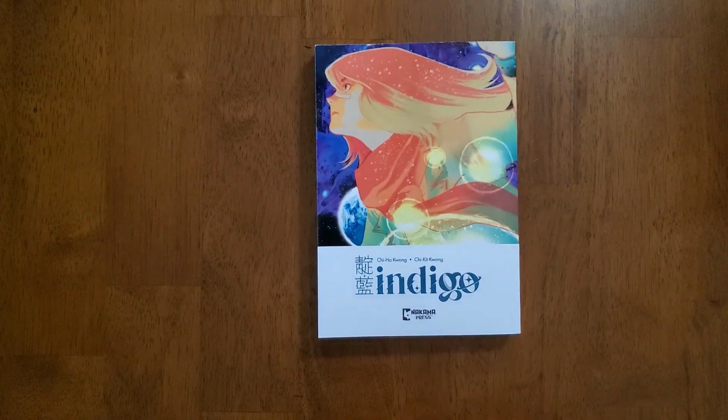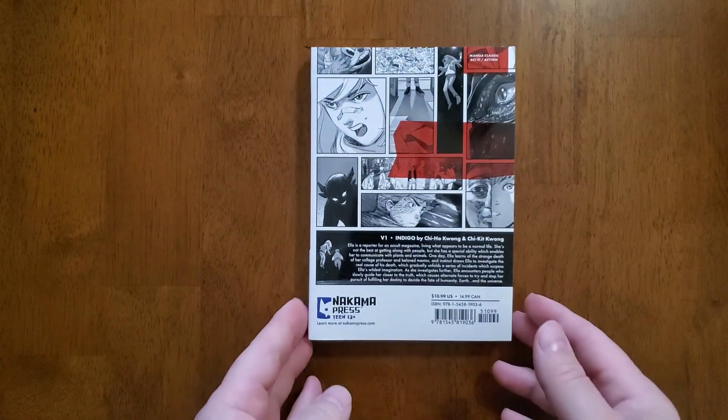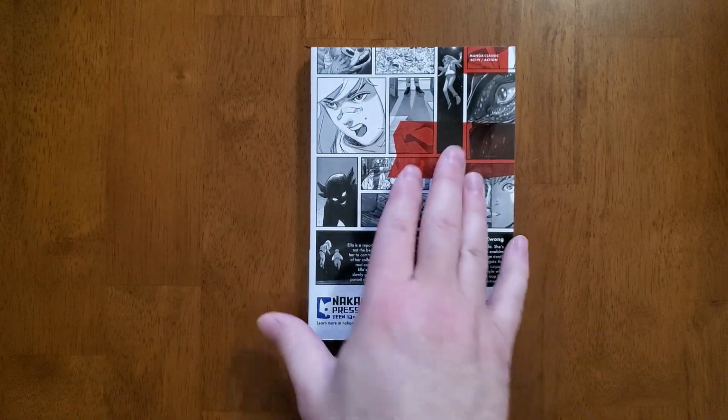So starting off, we have one that I really don't know too much about. This is Indigo. This is by a publisher that I'm pretty sure is fairly new. This is Nakama Press. And this is not a manga release. It is by 2 Hong Kong creators. And I've heard really good things about it.